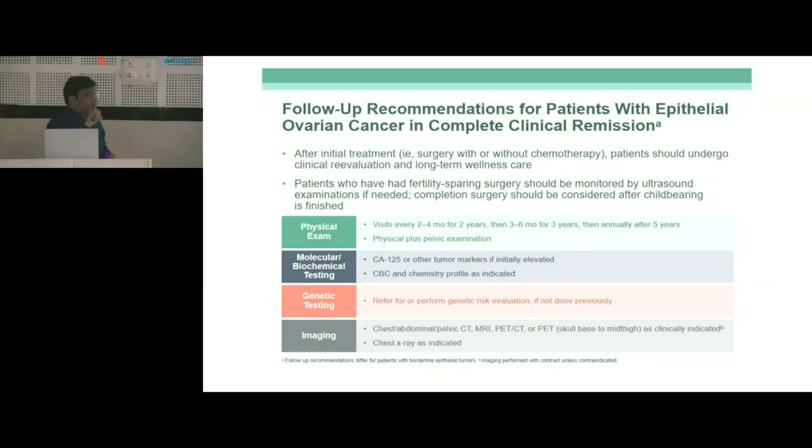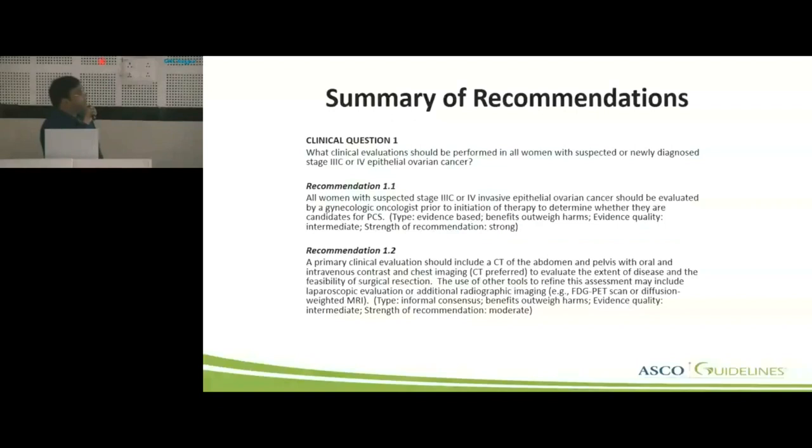So now this is important because these are this year's ASCO guidelines. These were the questions asked by the gynecologist to the oncologist. The first question was, what clinical evaluation should be performed in all women with suspected or newly diagnosed stage 3C or 4? The recommendation says they should be evaluated by a gynecological oncologist prior to initiation of therapy, to determine whether they are candidates for primary cytoreductive surgery. So these are the recommendations.